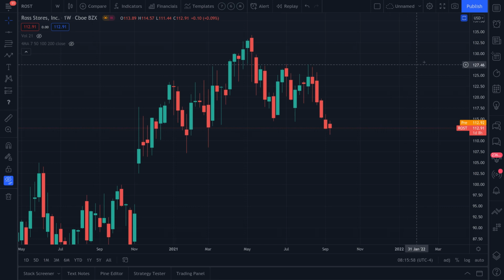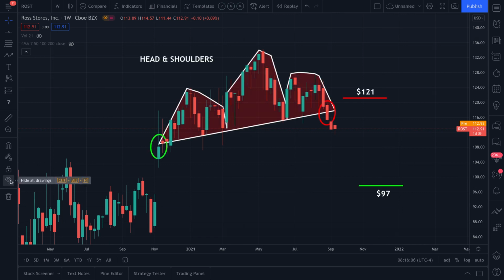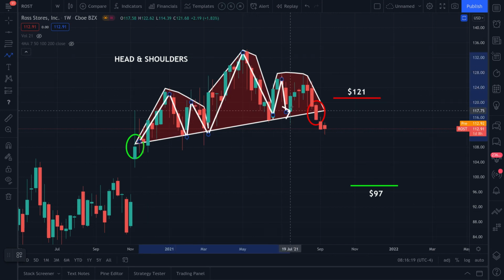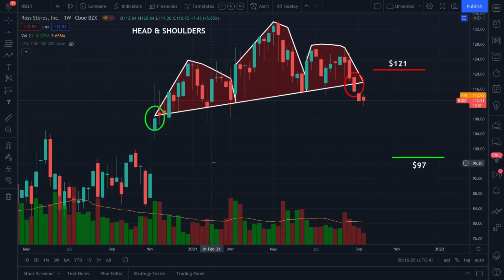Okay. All right, guys. So this is very strategic. So follow along with me here, if you don't mind. All right. So yes, we're actually looking to bet against the Ross market. I think we have identified a head and shoulders pattern. The left shoulder here, the head, the right shoulder. According to the volume, it is a legitimate pattern. Well, it's close enough for government work.